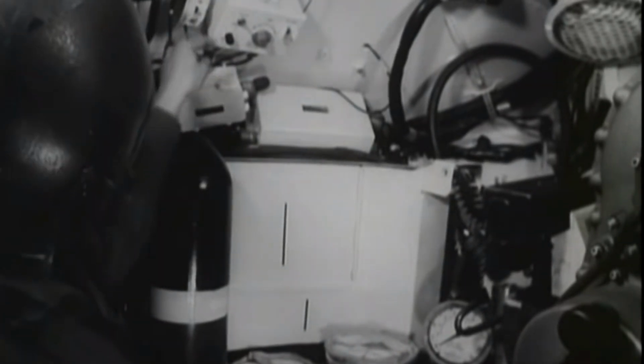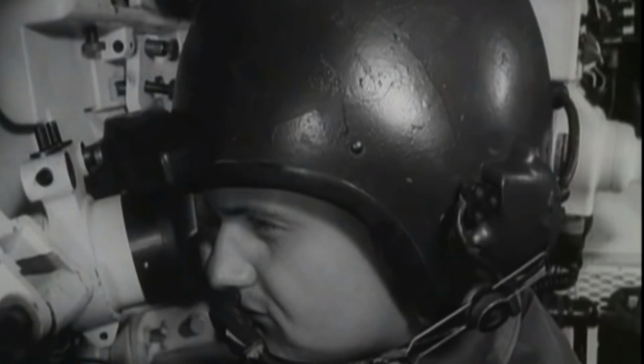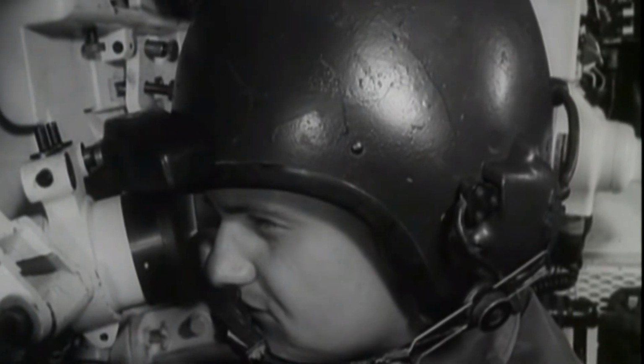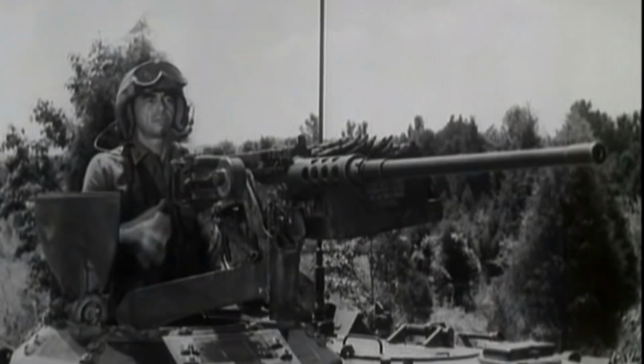Funnily enough, though, due to the amount of vehicles that they produced, the Sheridans were also deployed in Europe by the time the Vietnam War raged on. Unsurprisingly, the mild climate saw the Sheridan performance improve by quite a bit, especially when it came to reliability.